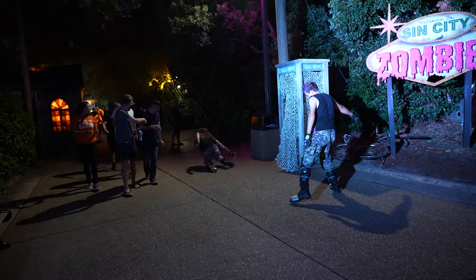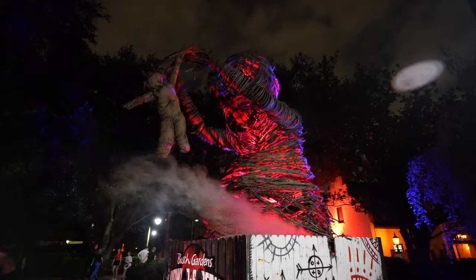Oh, that was cool. So even though we don't have an official voodoo scare zone, we still have remnants of that zone over here in this burning Wicker Man looking thing.